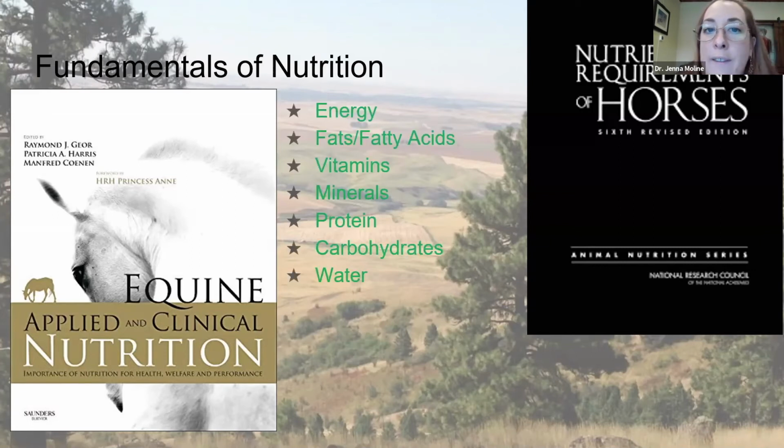And just so we're all on the same page, when we're talking about the fundamentals of nutrition, we're talking about energy. We're talking about fats and fatty acids, vitamins, minerals, protein, carbohydrates, and water. These are the things that are essential for any animal to live. And they have different requirements for each of them, all of those changing again based on the physiological status of that horse.